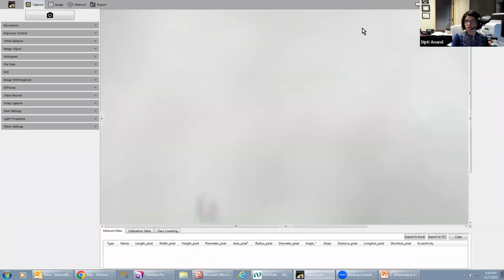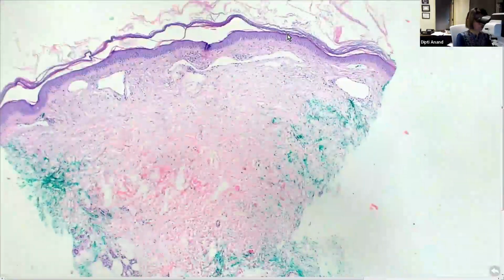Now, I wanted to show you the slide for cutaneous collagenous vasculopathy. Believe it or not, we do see this entity, and it's an entity which a lot of clinicians actually don't know about.